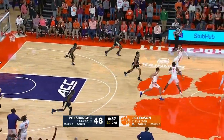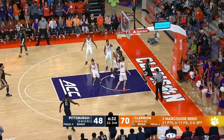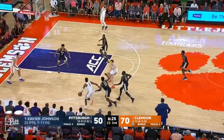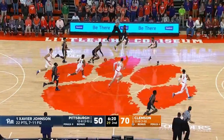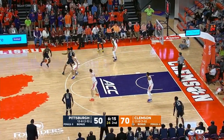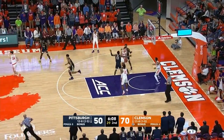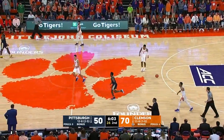Reed for 3, and he's over 20 for the 9th time this season. 21 for Marquise Reed. And Xavier Johnson answers. Turnover. Wilson frame, short on the 3. If that's the right guy taking that 3, though, for Pitt.